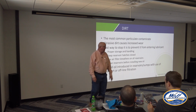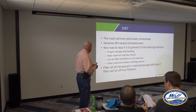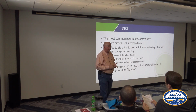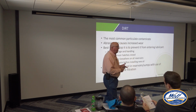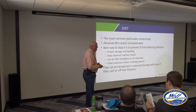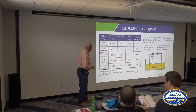So we're going to do contamination control. We're going to use filters to keep that out of there. We're going to use desiccant breathers to keep that out of there. We're going to do filtration. How many people in here have portable filter carts in your maintenance operation? Good. Big believer in those. When you take that lubricant out of the drum, run it through that filter cart before you put it into that reservoir. Anything you can do to keep that oil clean.